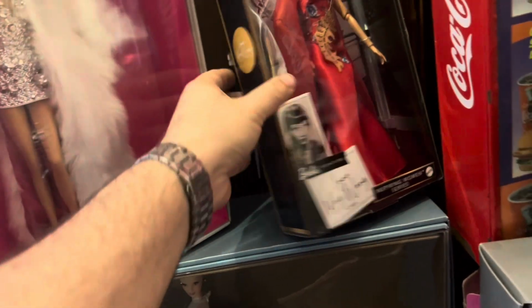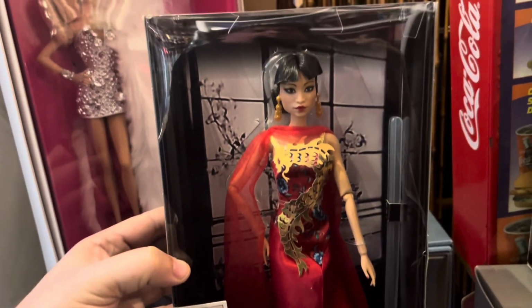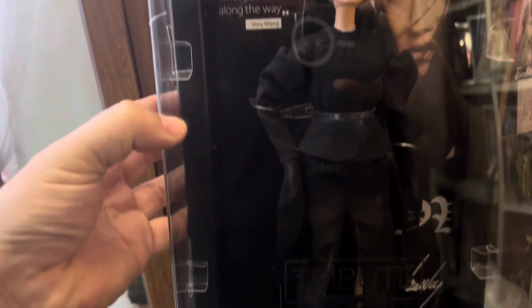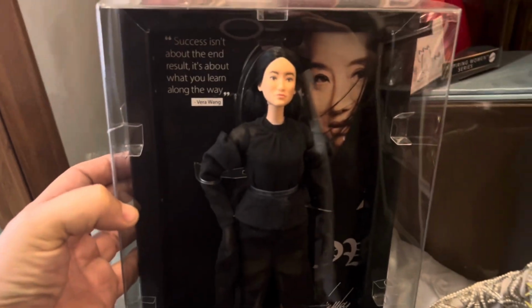Next up, we have this Anime Wong doll. She's worth about $70. She came out just about a year or two ago. And then we have a Vera Wang doll. She's worth about $40. This one's really hard to videotape because it's just a solid clear box. A lot of glare and a lot of reflection.